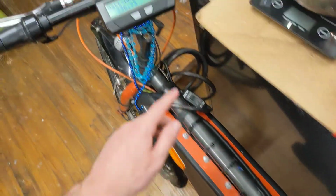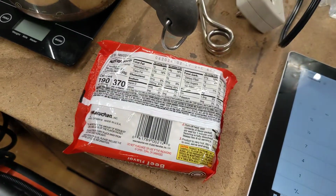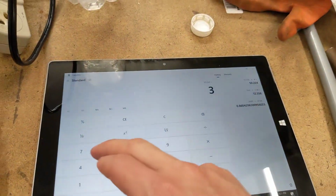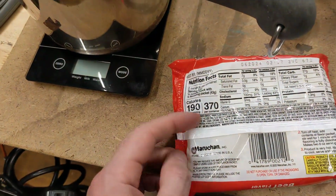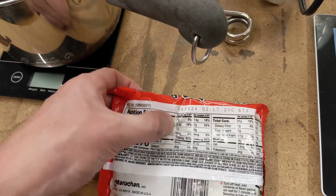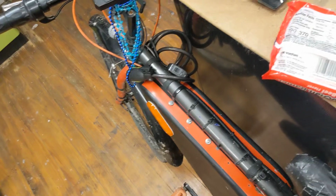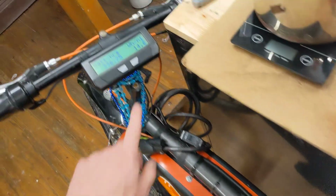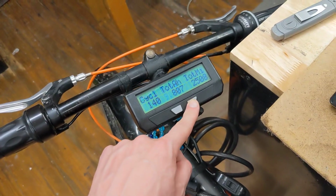So that means that to go 1 mile on this particular bike ride, I required 50 food calories, which would be about 13 or 14% of this package. So break off the corner of the ramen noodle and eat that. It'll take you 1 mile on the bike. Now, how many miles did I go? 20-something? 22.97.